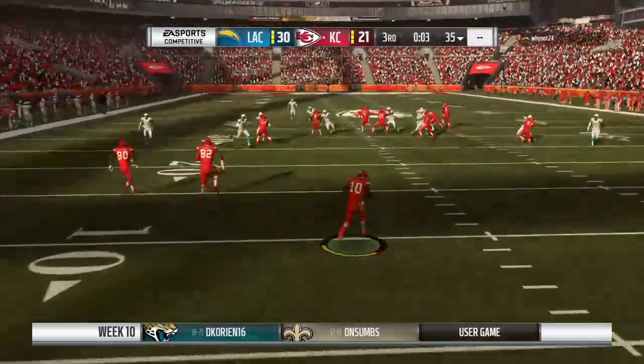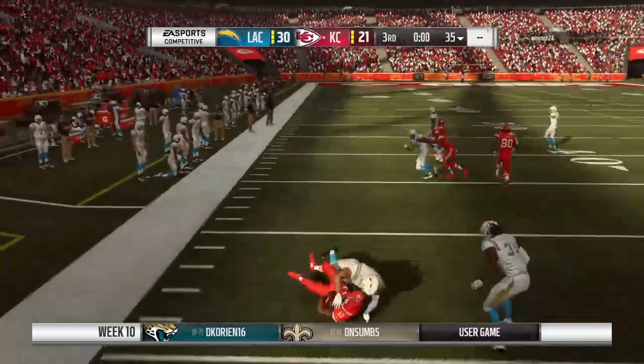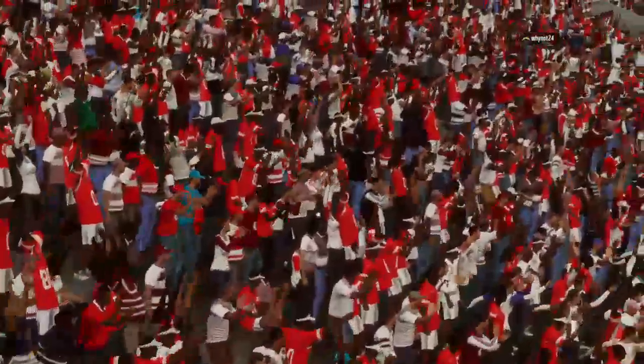That's fielded in the end zone. And he will be taken down here on the return on what will wind up being the final play of this 3rd quarter.